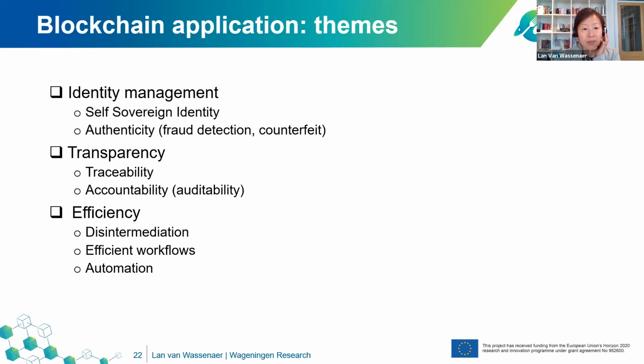The third theme is efficiency of using blockchain. Actually, this is highly debated. You could consider blockchain as sometimes less efficient than traditional centralized database systems, because it involves a lot of redundancy in the records. So be aware of different opinions on the efficiency claim.